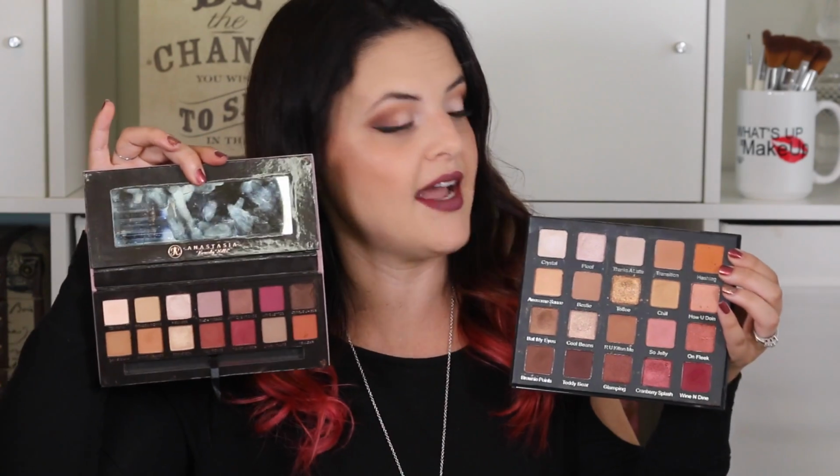When you put them next to each other, you can see lots of similarities. Are they the same? No, but they're very similar. So I figured, hey, let's go ahead and look and see the similarities and differences between these palettes. So let me tell you how this is going to work. I'm going to talk about packaging comparisons, availability comparisons, and then we're going to go into a little demo.